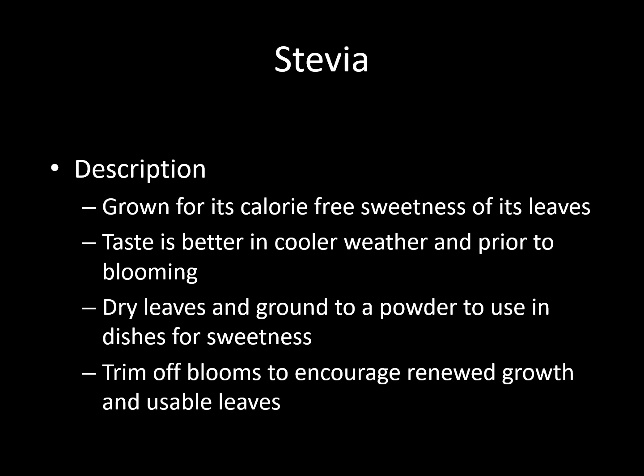You want to dry the leaves, and you can grind those into powder and use those in dishes for sweetness. Trim off blooms to encourage renewed growth and usable leaves. And you can also cut it back in the summer and wait until the fall as it regrows and the weather's cooling, and then you can harvest those leaves as well.